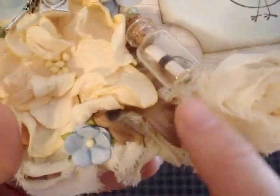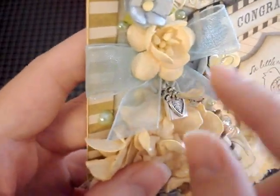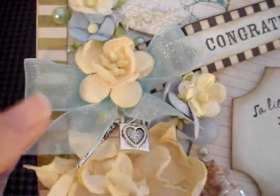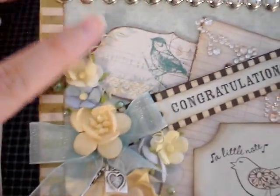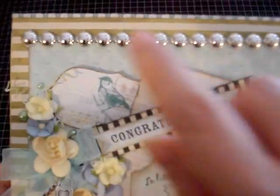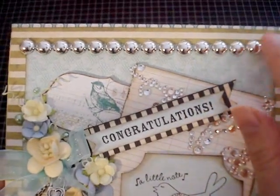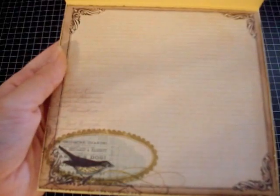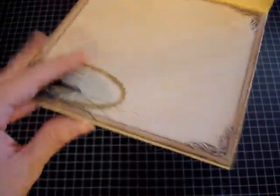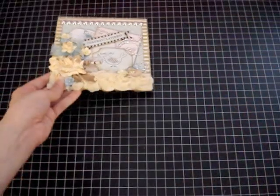I distressed the edges with Vintage Photo. And over here, I used Lina's Charms. So here's the key and the locket. Really cute. And then on top, I used Lina's Organza Blue Ribbon. Really adorable. I just added more Iron Roses flowers. And then over here, I used a metallic silver flatback pearl trim. First time using this trim, and I love them. And then inside, I just added some paper also from the Breeze collection, and also to the back. So this is the first card.